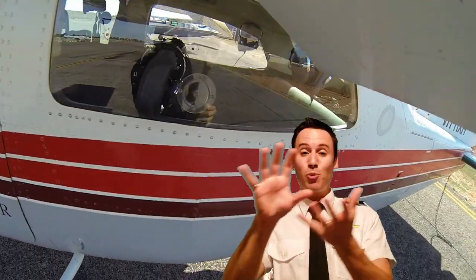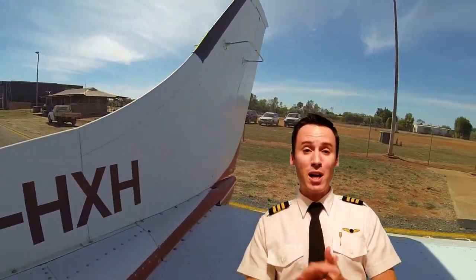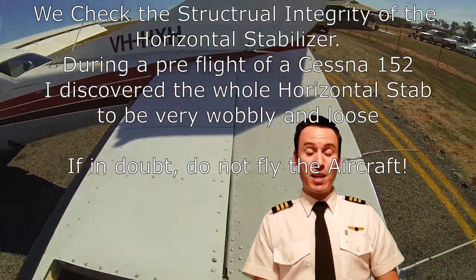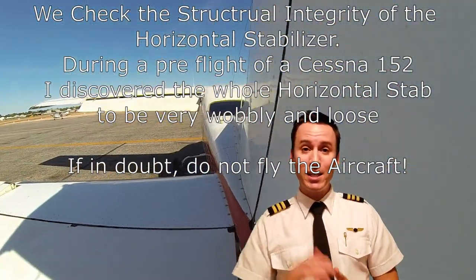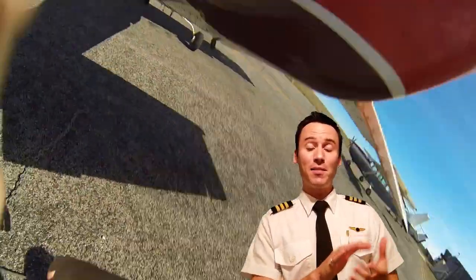We then come around to the rear of the aircraft and check the empennage, the vertical fin, the horizontal stabilizer, the elevator. Make sure we give that a nice shake up and down on the horizontal stabilizer to ensure its structural integrity. And then we go to the vertical actual rudder, inspect that as well. And then we proceed around to the right-hand side of the aircraft and pretty much do the same thing we've done on the left-hand side.